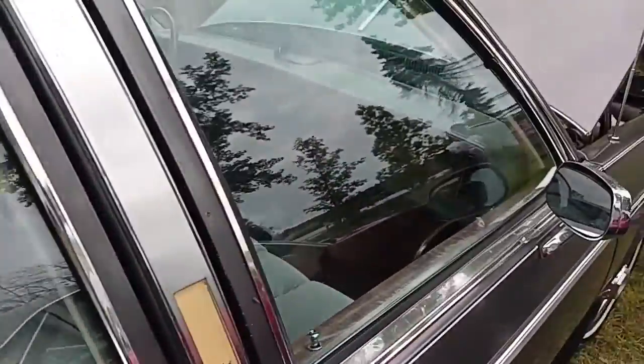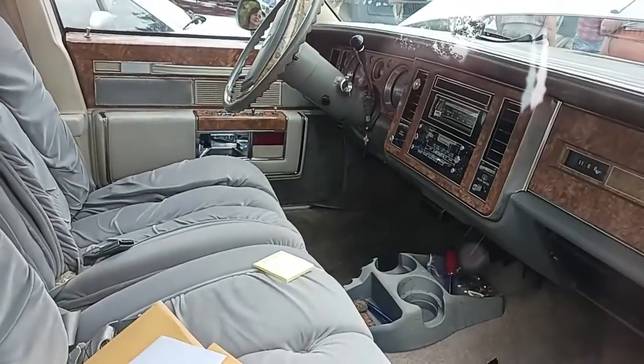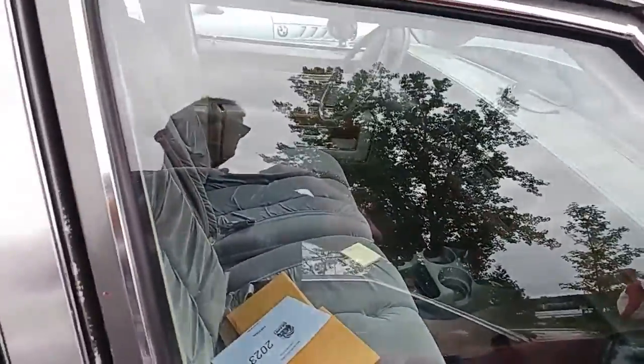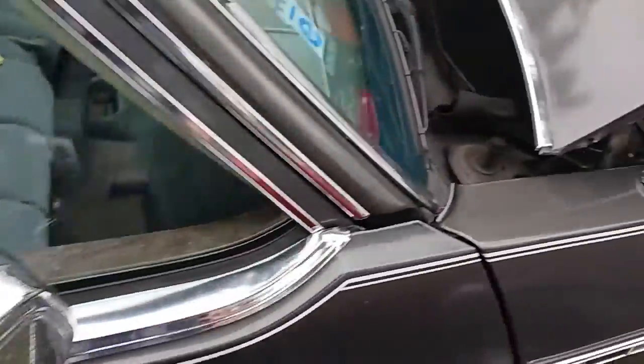They're still coming in, man. It's like 11:30. Cars are still coming in all over the place. This car is gonna be going on the auction block, it looks like. I see a lot of people looking at a lot of cars near here. This car anyway.